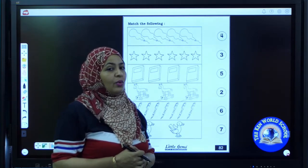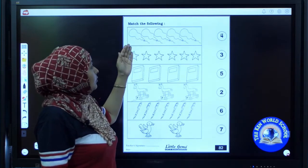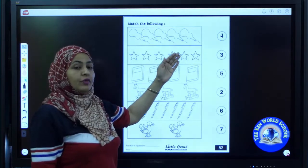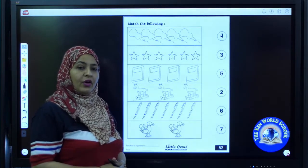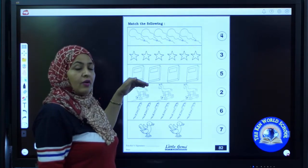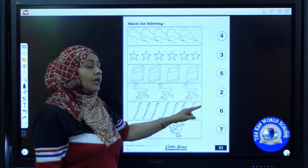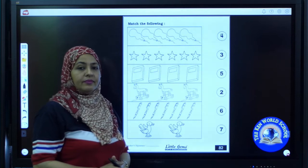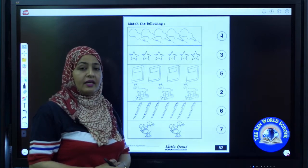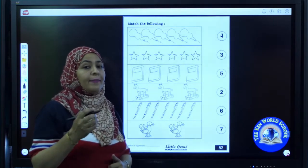Now look at the board. What do we have to do here? First, we will count the set of pictures. Then, we will match with the correct number. Got it? You can see different sets of pictures. You have to count the pictures, then match with the correct number. Got it? Now sit properly with your back straight and take out your sharpened pencil.